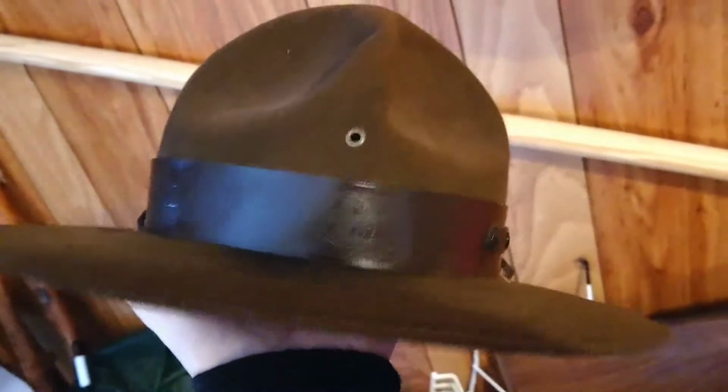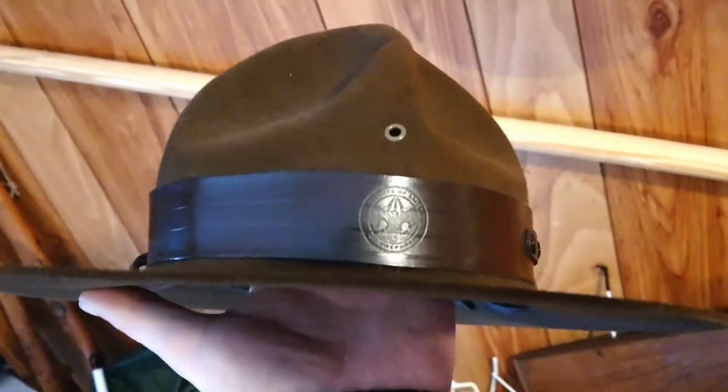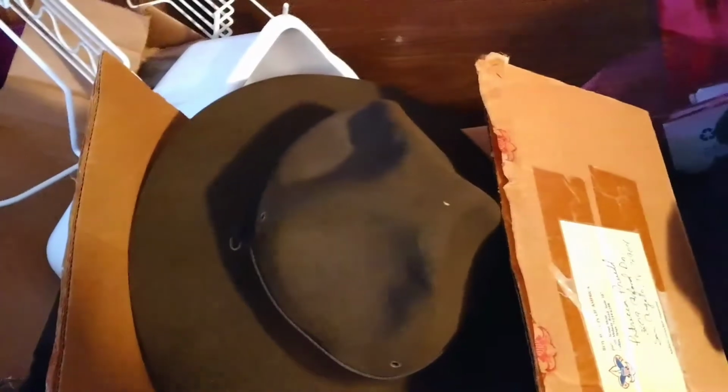It's too dark in here. I don't think you can see it real well. There it is. So that's a pretty cool, it's called a campaign hat. Looks like a Smokey the Bear hat, but it's a Boy Scouts one. So Boy Scout stuff should be able to do pretty well now that I know how to list it better.